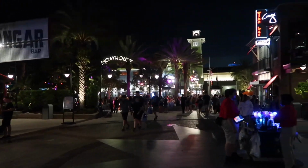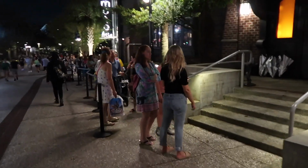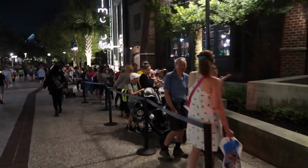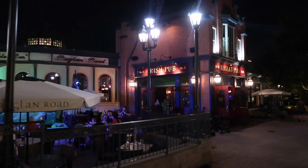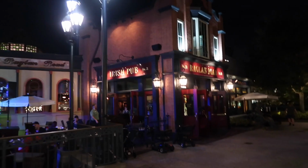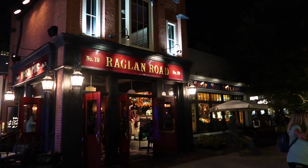Boathouse, Josh Lindsay's. There we go, there's Gideon's. And as I said, look, always a queue to get into it. That is insane. Would you queue for a cookie? Obviously, these guys would. Here's Raglan Road. That is signature dining. You'll get your traditional Irish dancing there. Great for a pint of Guinness if you so wish. Shepherd's pie, etc.